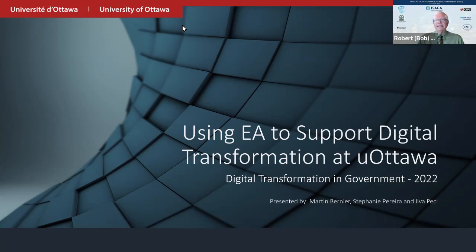The first one is Martin Barnier, the Chief Information Officer. What we're going to do is, I apologize for the lag time when I've got two speakers unsynchronized. Anyways, Martin Barnier is the Chief Information Officer at the University of Ottawa. He started in April of 2018. He has more than 25 years of experience in the field of information technology and organizational transformation, and he has worked in both North American and European public and private sectors.